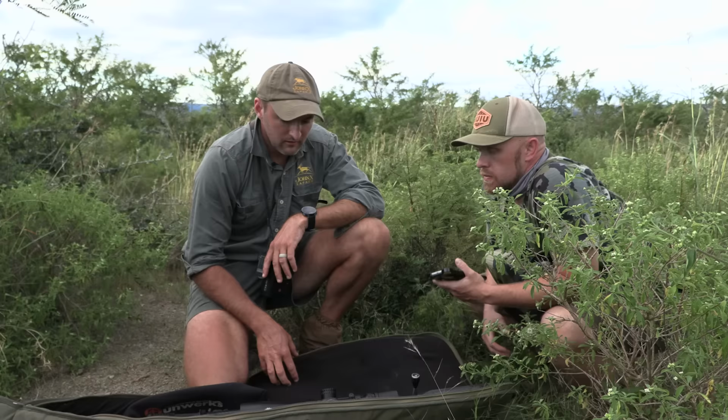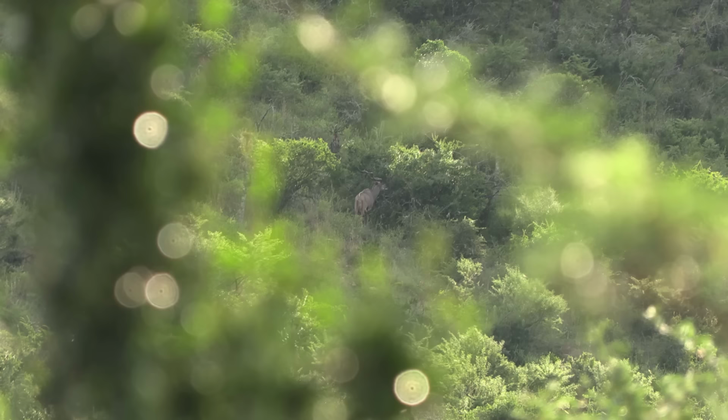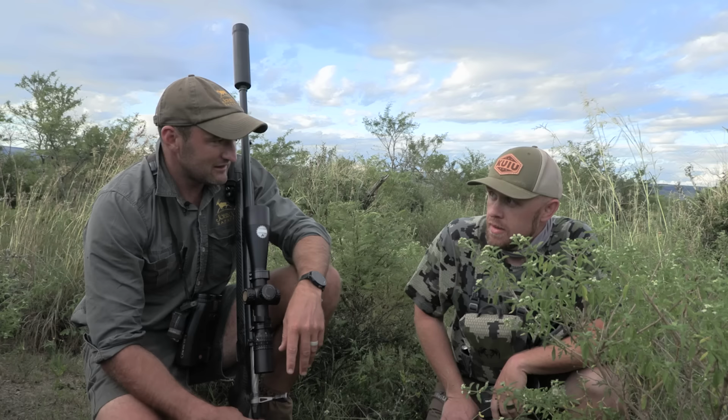So, we said from the beginning, if we see something exceptional, we'll pull a rifle out. It's been years since I've seen something so exceptional. We need a lot of things to line up, but there's a kudu bull of absolute monumental proportions down there. Wide bull, perfectly symmetrical, huge. I don't even want to venture to guess, but one of the biggest I've seen in the flesh.